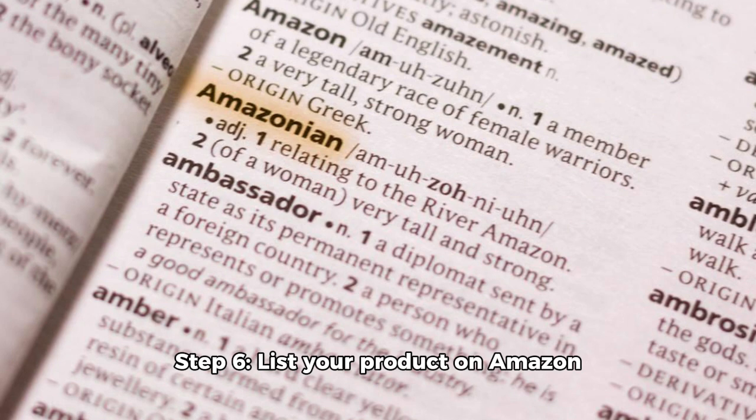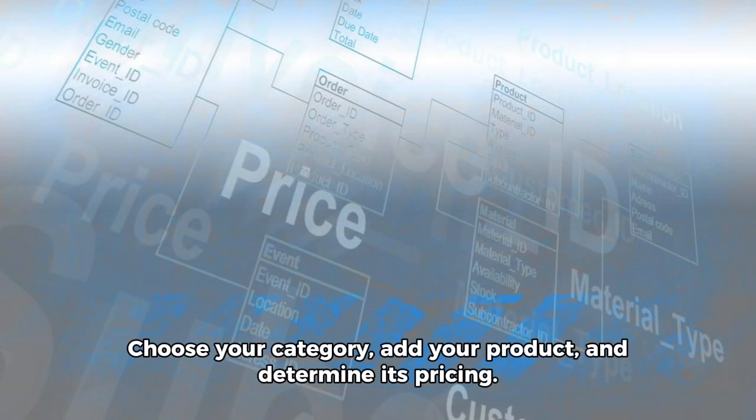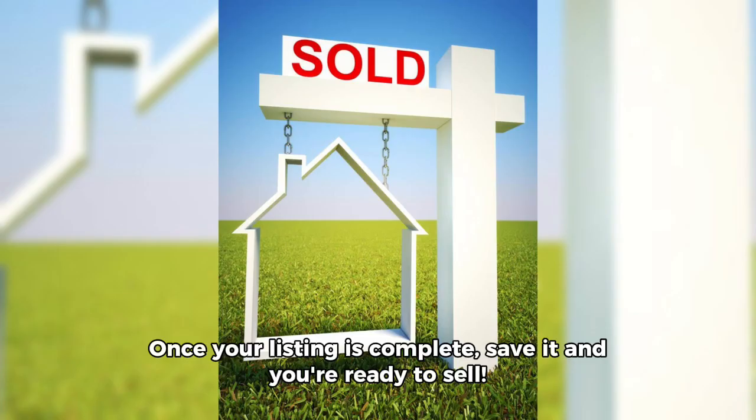Step 6. List your product on Amazon. Go to Amazon product listing and follow the instructions to create your listing. Choose your category, add your product, and determine its pricing. Once your listing is complete, save it, and you're ready to sell.